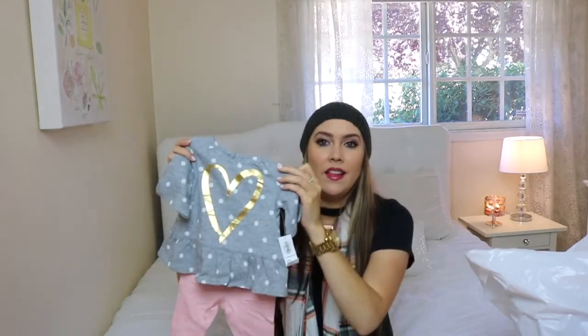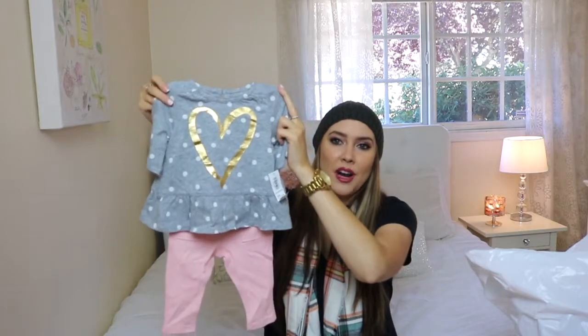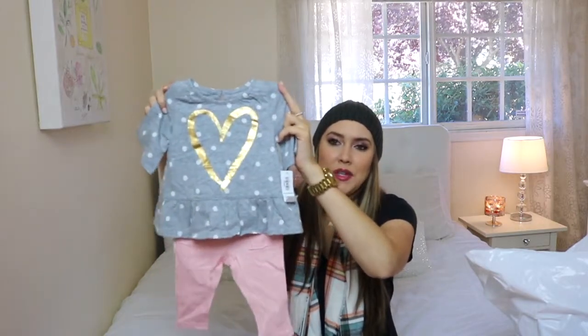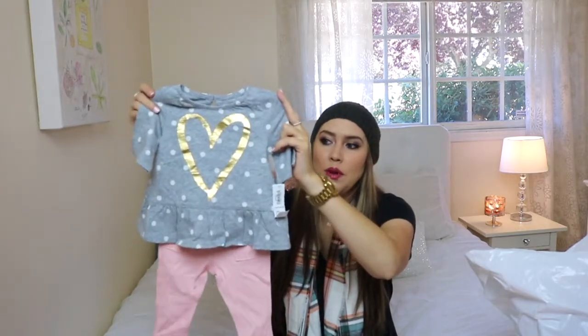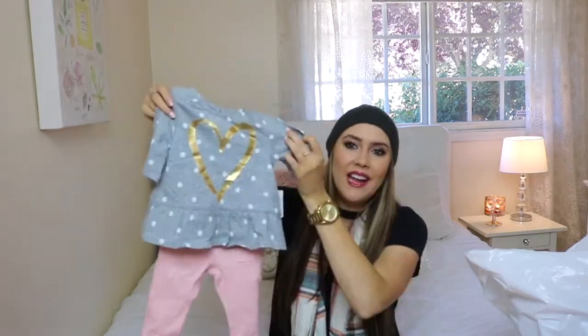This next item I love, this was from Old Navy. It was a set, and I think it's so precious. It has this really cute gold heart on it with polka dots, and then it comes with baby pink pants. I can't wait to see her in this. I'm gonna say that with like every piece. I can't wait to see her in it, but it's true. I seriously love dressing Kensie. It's one of my favorite things. It's like having your own doll, but a lot more work.